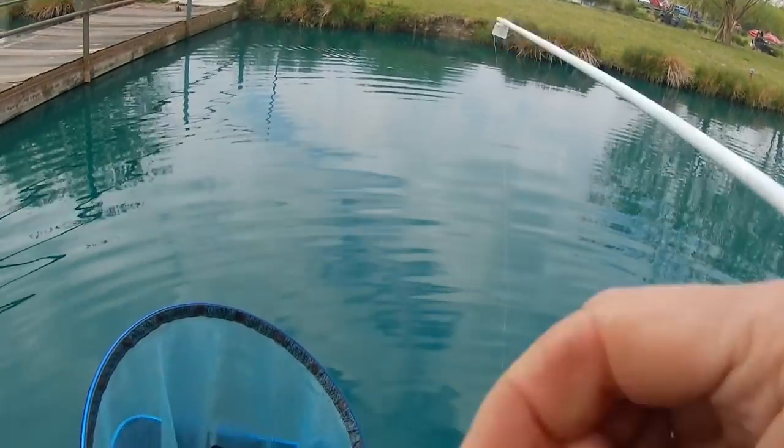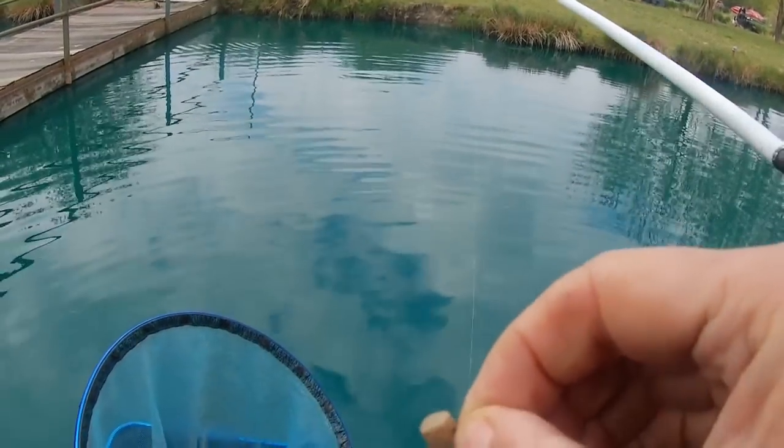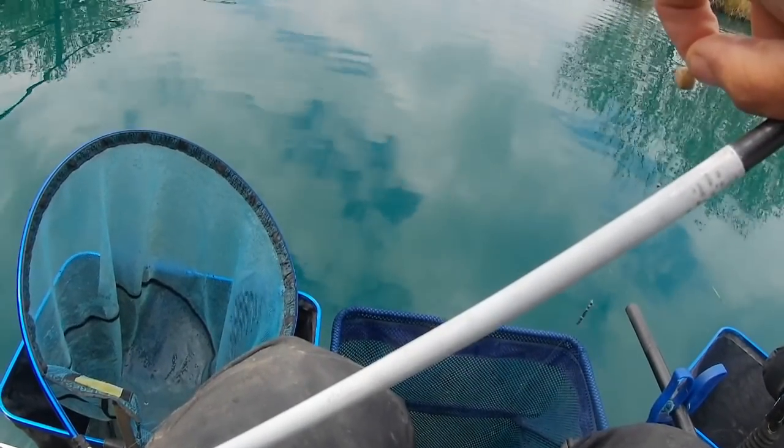I mean, the crazy thing is I'm not out of it yet because it's just so hard, even though I've literally got 5 pounds and two and a half hours into the match. You just never know what's going to happen in the last 2 or 3 hours.